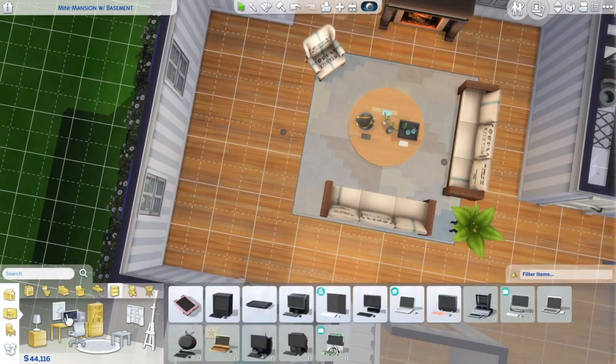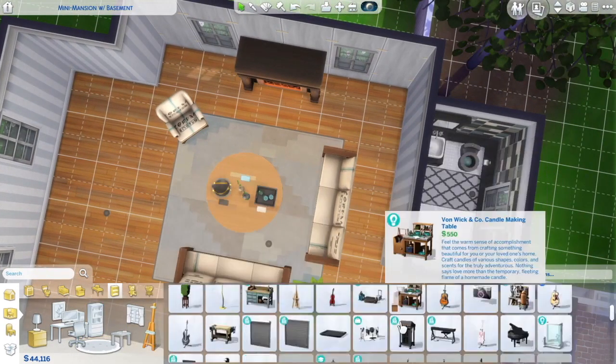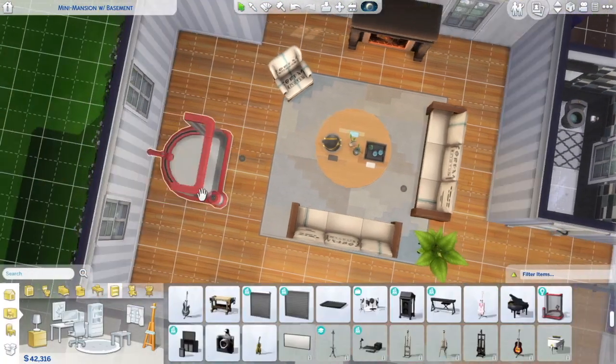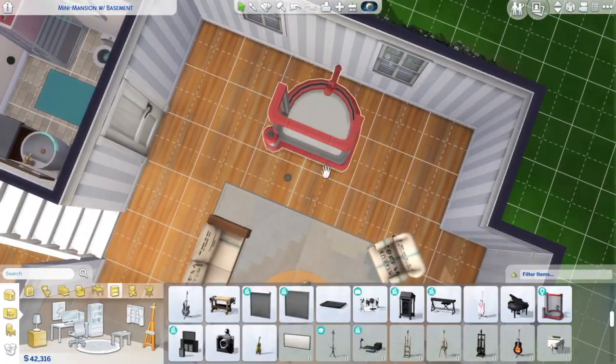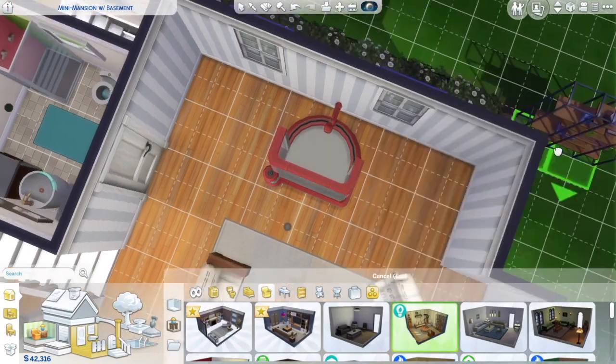And I wanted the fireplace to stay, and I wanted an open concept living room but closed off to the front door and the entryway. So I wanted the couches to kind of create a barrier. I wanted an accent wall, and I also tried out some stuff from the new Dream Decorator Pack again.